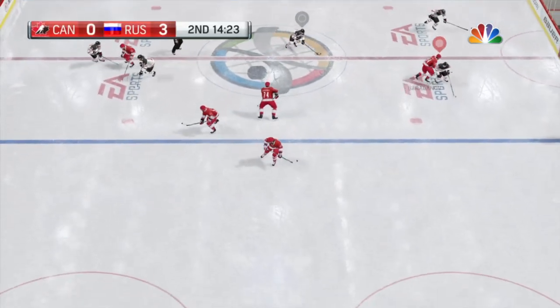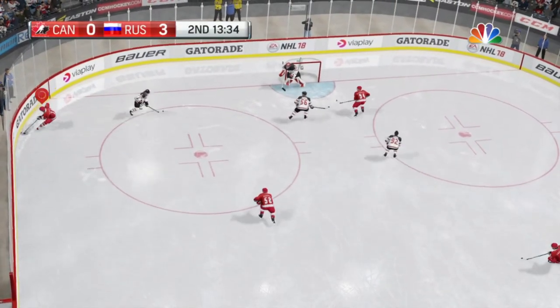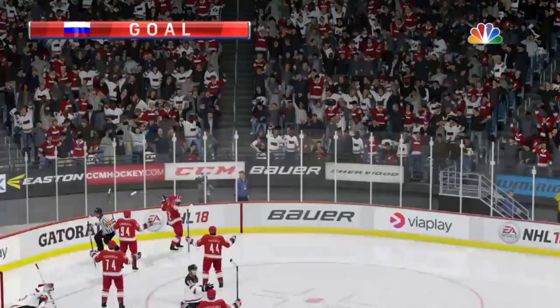The Canadians with a win at center. Team Russia's lugging it along the side. Shoots! Score! He's got his second!